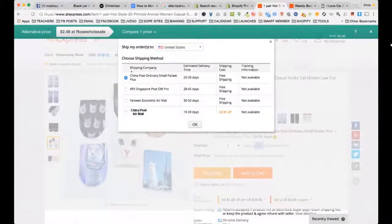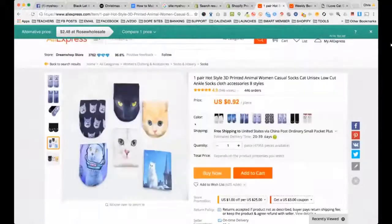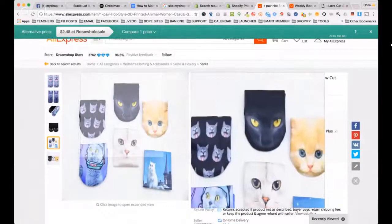Now, there's different types of shipping, and we're going to talk a little bit about that. These products are coming from like Singapore or China or wherever they're being made, and you'll notice the delivery time takes a long time. So there's ways to do this a little bit better, and we're going to talk to you about that in today's training. We're going to talk to you about how to find a cool product to feature on your site.